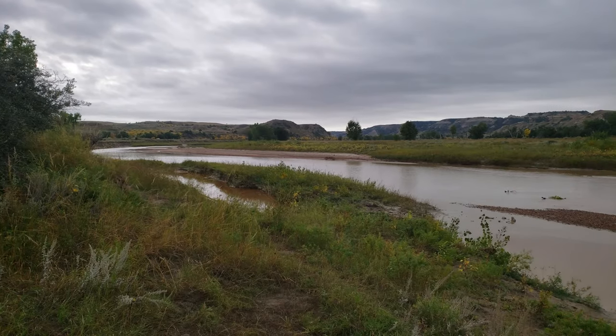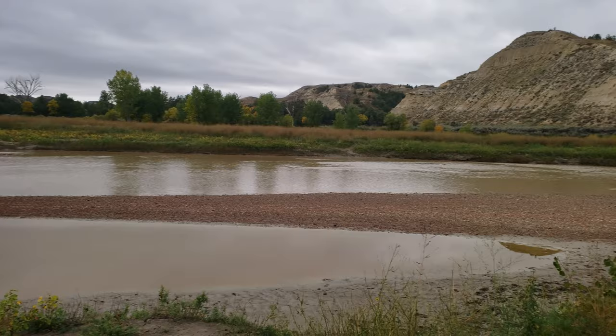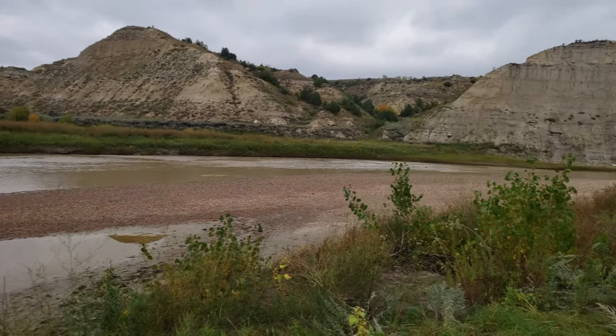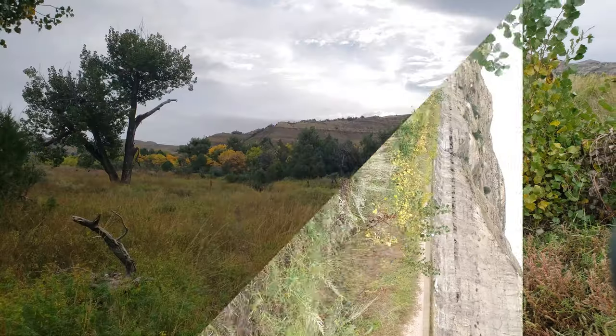Hello. Where are we today, Star? We're in Theodore Roosevelt National Park. Awesome. Heading out on about an 11-mile loop. The Little Missouri River. And our trail heads this way.